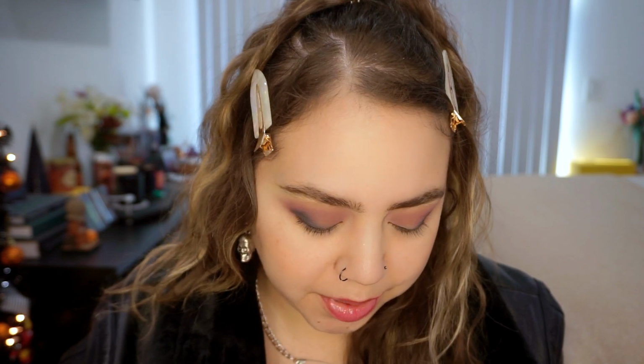For my lid, I really want to go in with Feeling Flirtatious. It's this shade right here. It's kind of like a rose gold. But Old Money is really pretty too. Maybe I'll mix the two. I'm gonna go in with Feeling Flirtatious first. Ooh, that's really pretty. Ooh, it's like a beautiful rose gold. I'm gonna go over with Old Money on top of that to mix the two.